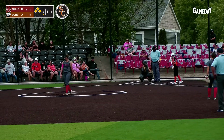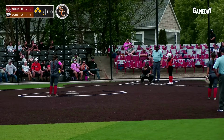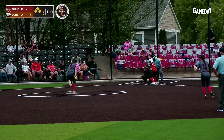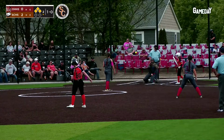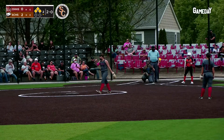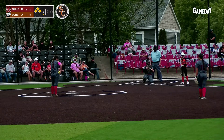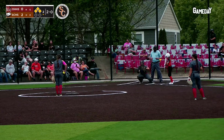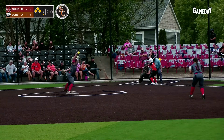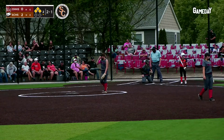As that pitch is down, so 1-1 the count. Or, I'm sorry, 1-0 the count. That's what I get for trying to read the score bug. As that pitch is up, so that'll be 2-0. So 2-0 the count. Bases still loaded. Nobody out here in the bottom of the second. As that pitch is in there for a strike. So 2-1.